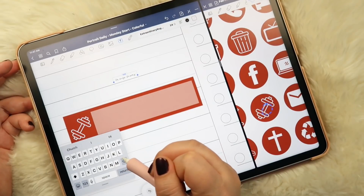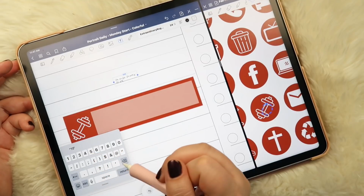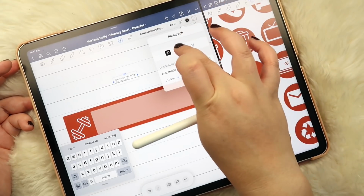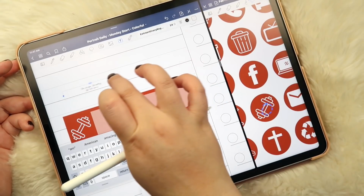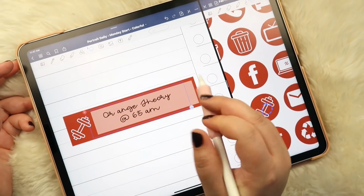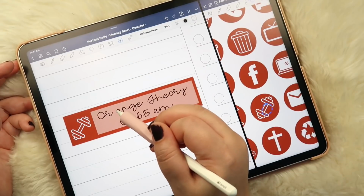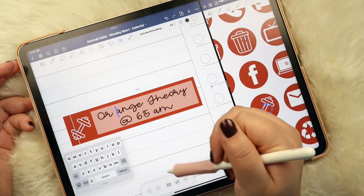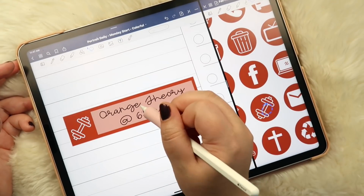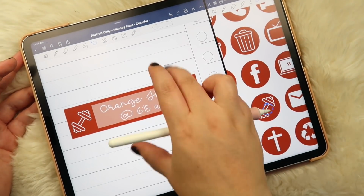Orange Theory at 6:15 a.m. and we'll do that as a center. And then I'll use my lasso and we'll resize it. And I don't know if I'll do that in white. Let's see what it looks like in white. So Orange Theory, oh, you know what? That looks like there's a space there. It does not need to be there. There we go. And then I'll tap off of images and we'll see what that looks like as white. Oh yeah, I like the look of that. Okay, so Orange Theory at 6:15.